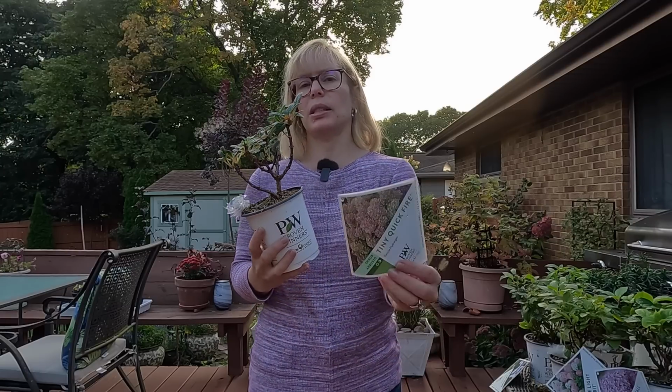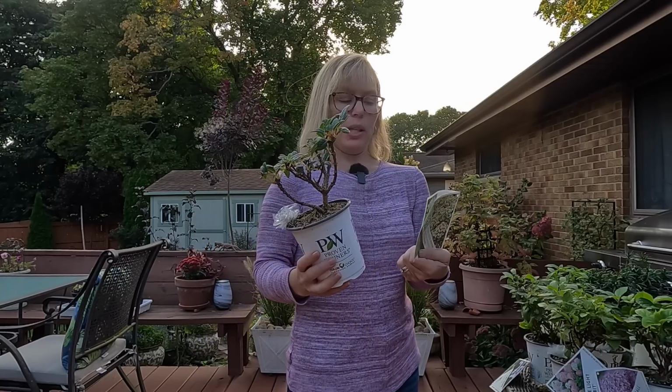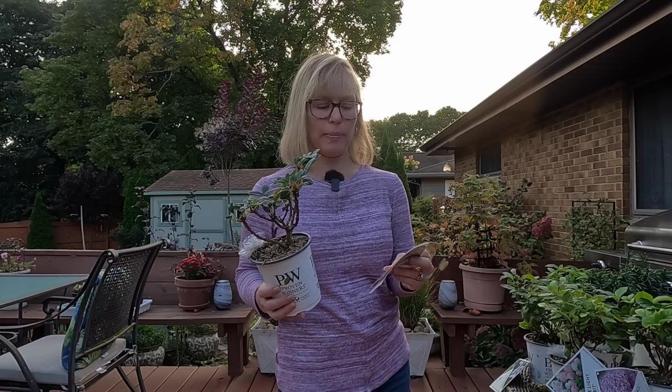I'm not sure this one is going to get as deep of a color based on the picture as my regular Quickfire. So this being the tiny Quickfire, I wonder if any of you have grown that, what your experience has been. Will it get as dark of blooms in the fall? Because I really love that deep, rich color that my Quickfire has.